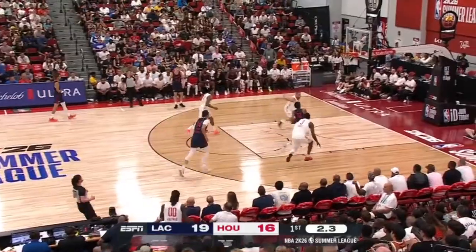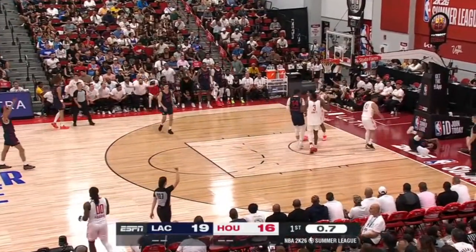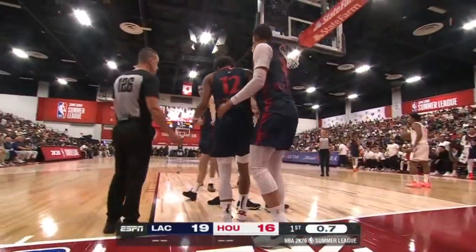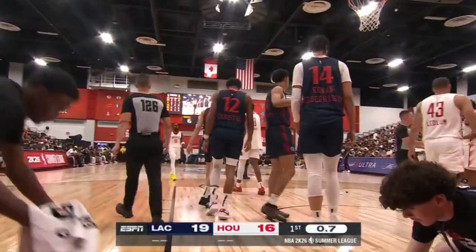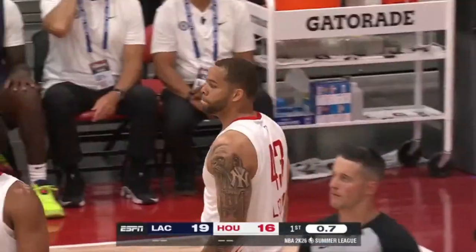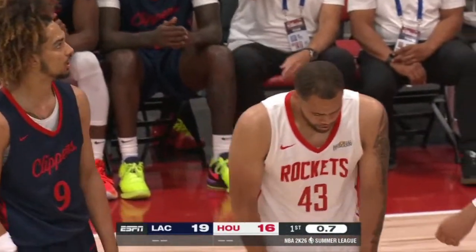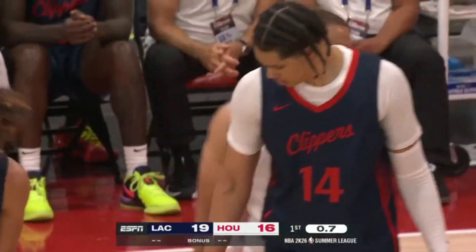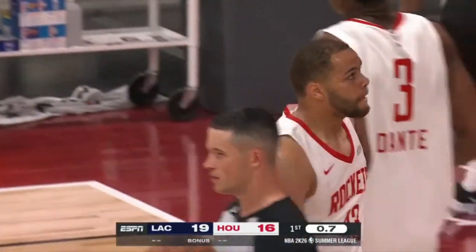Christie running out of time, flies to the hole. And a lot of contact here at half court and at the rim. Christie going to the free throw line. You can see Harris, Jermaine Harris is telling his big, Dante, can you call out that screen?